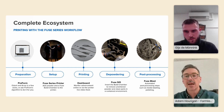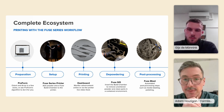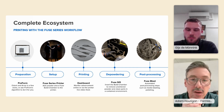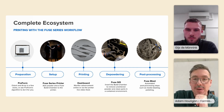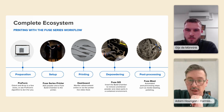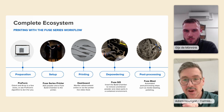After that, we need to set up our printer. Essentially, we're going to take our powder from the SIFT and put it into our hopper on the Fuse. You never need to babysit the hopper, or never need to babysit the Fuse, essentially, right? It's not like pouring powder in as you're printing. It's not like one of those SLA devices that's maybe cheaper on the market, right?